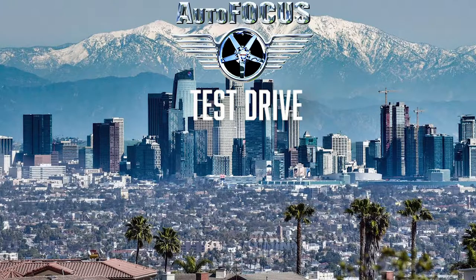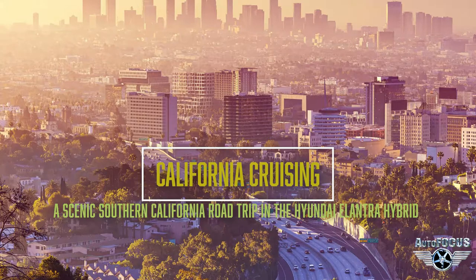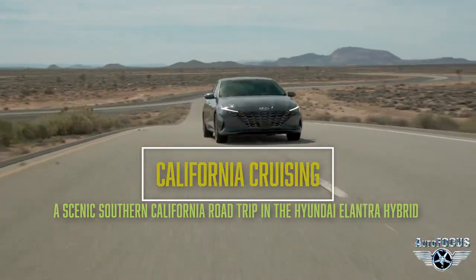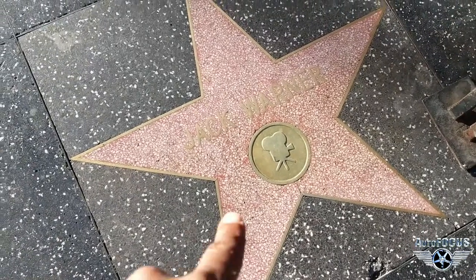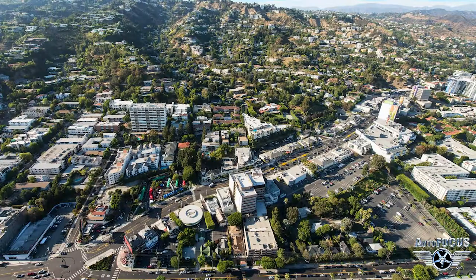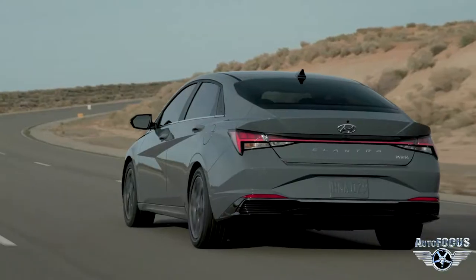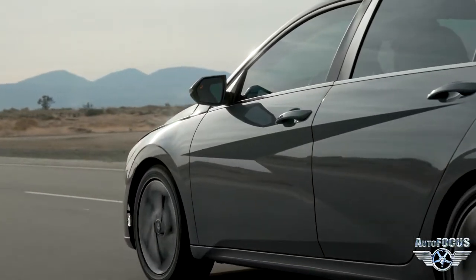Los Angeles has so many amazing places to drive. Over in West Hollywood, we're about to start an adventure where the Elantra Hybrid is the star of the show. We'll be in Hollywood, where movies are made and stars are born. And I'll take you through the street, up Sunset, through Beverly Hills, the mountains, and all that to see if the Elantra Hybrid, with its futuristic hybrid technology, is ready for the big time. Here we go.